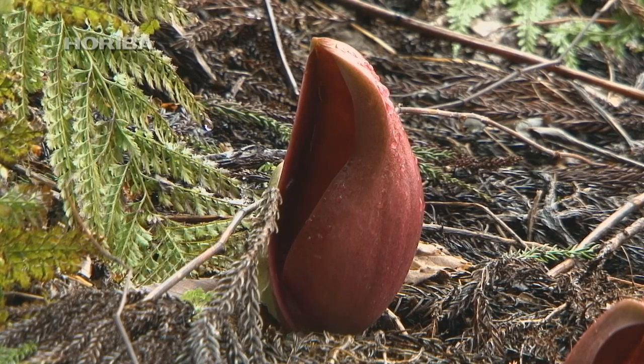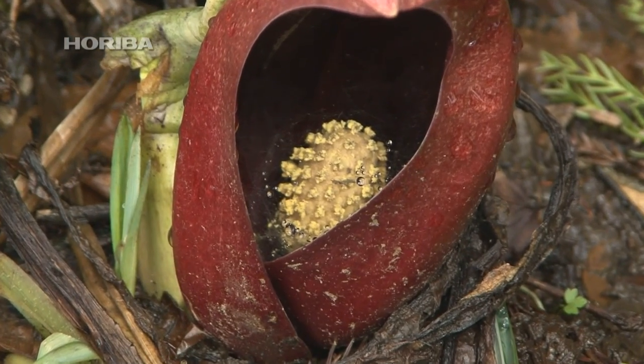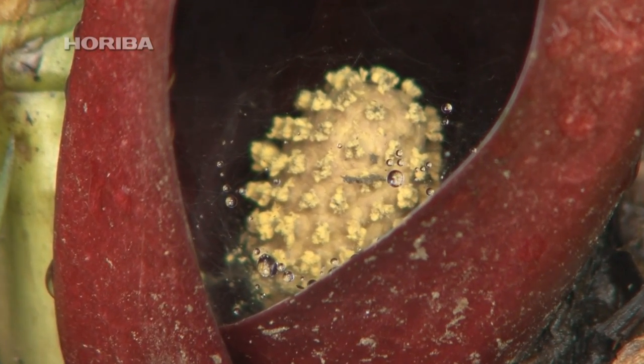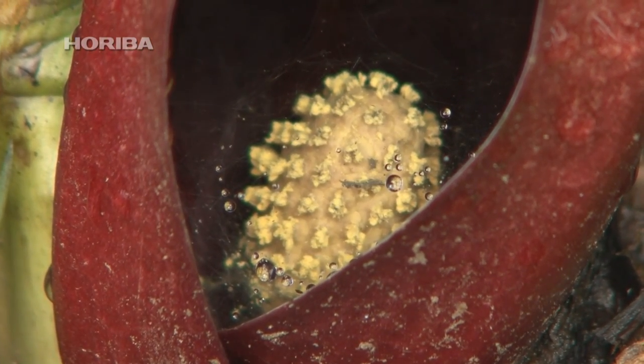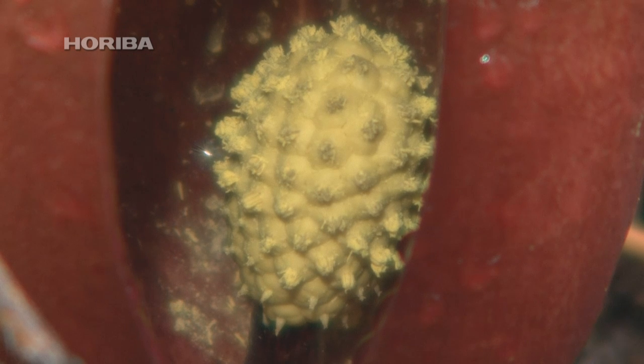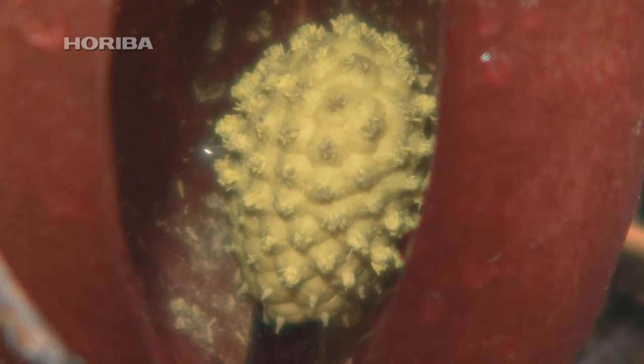The large, distinctive auburn-colored section is called a spathe. The flower is actually the yellow spherical object found inside this spathe. The flowers, which gather like a tortoise's shell, first mature the pistil, then the stamen matures to produce pollen.